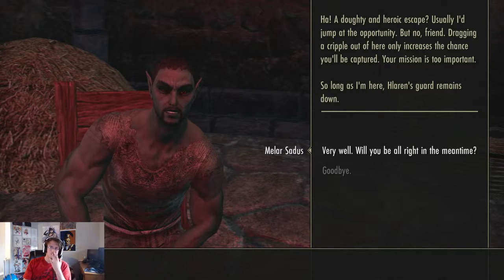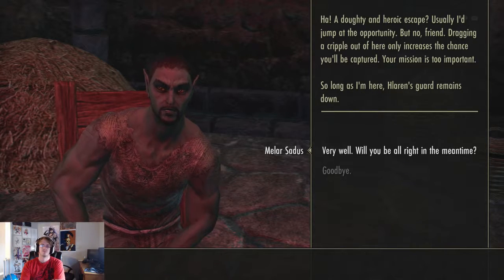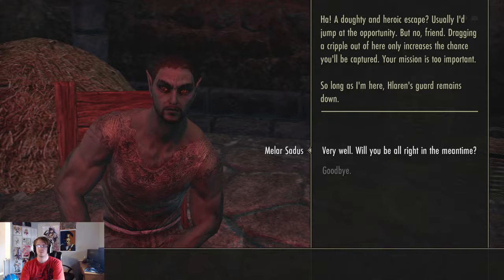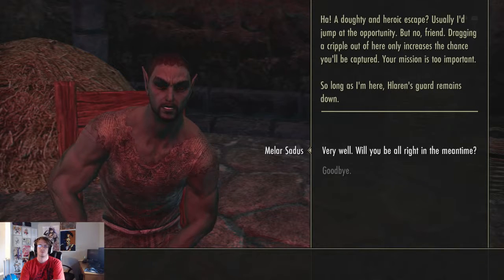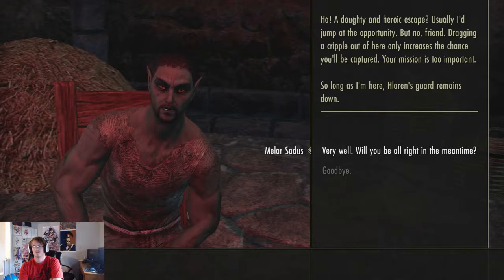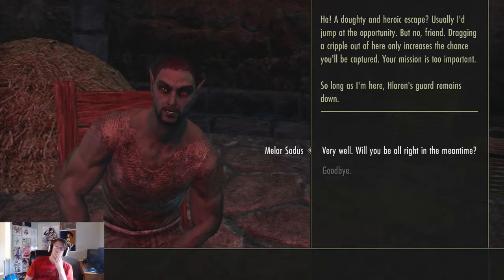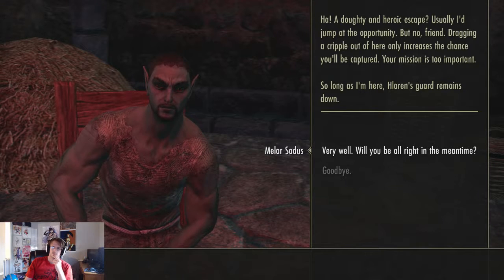A doughty and heroic escape. Usually I'd jump at the opportunity, but no, friend. Dragging a cripple out of here only increases the chance you'll be captured. Your mission is too important. So long as I'm here, Alaran's guard remains down.